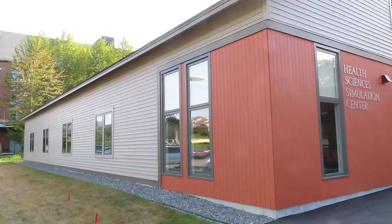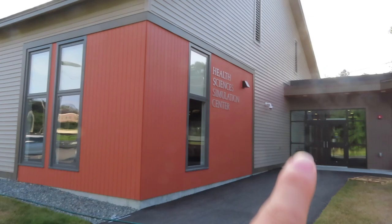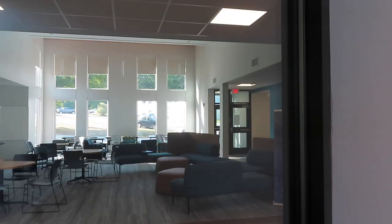Okay, this is the health science simulation center. This is all the professors' offices over here, and then this is the sim lab. And in the middle is where you can study. I'm gonna get a quick pic real fast. Okay, it's locked, so you can't get in, but this is the main area, and then that's the lab and everything over there. I'm excited to get back to campus, honestly, because then I get to do my nursing skills. Nursing at UNH is very good, and if you get into it, you should be really proud.